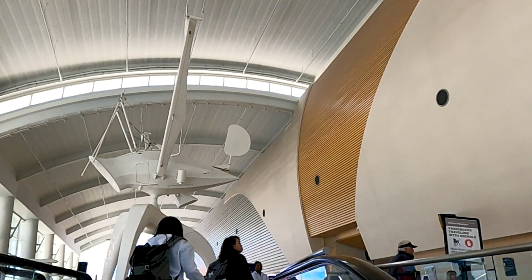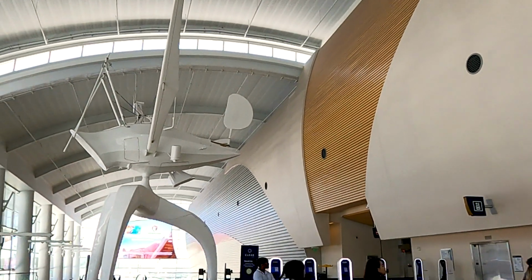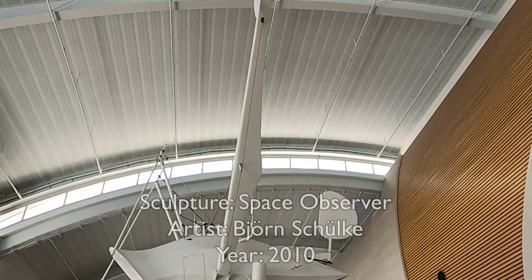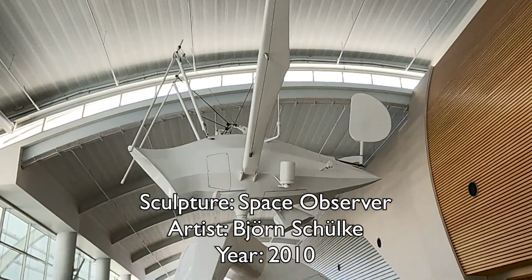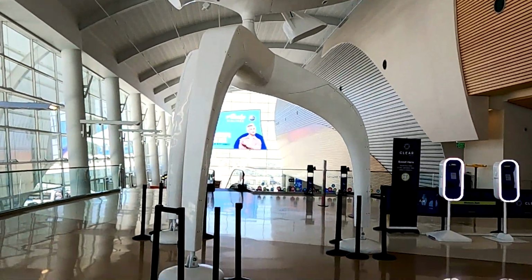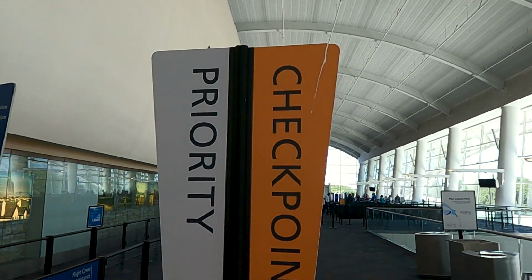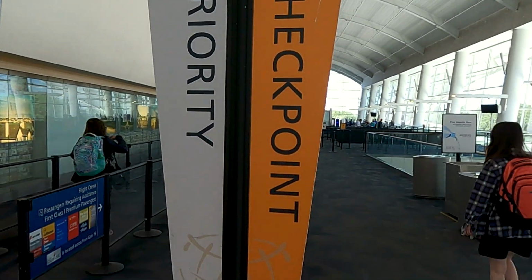At the top of the escalators, you will find a sculpture known as the Space Observer. This robotic sculpture has been at the terminal since it first opened. Overall, I went through check-in and security incident-free.